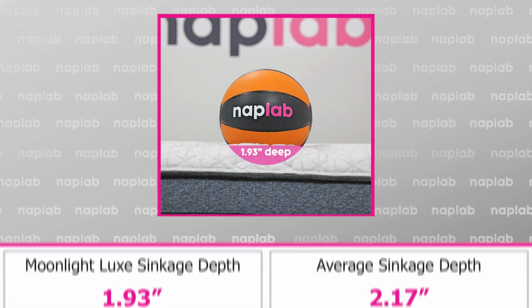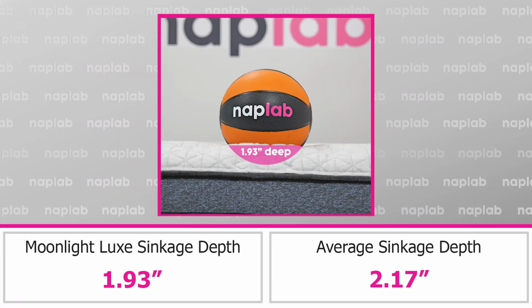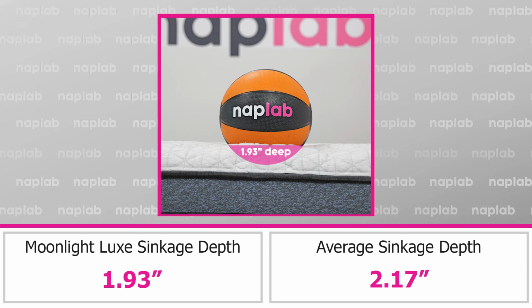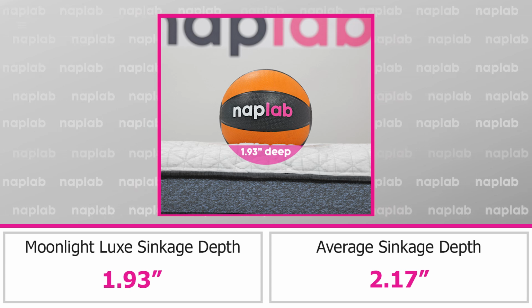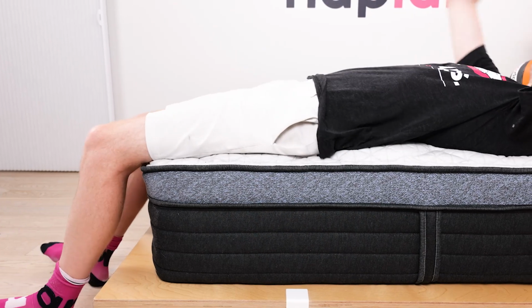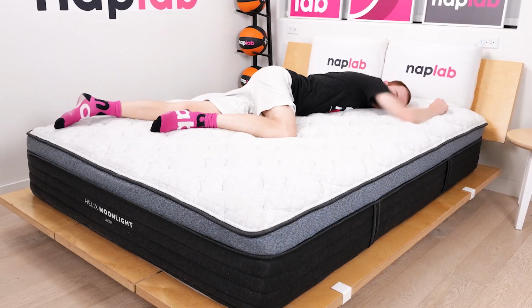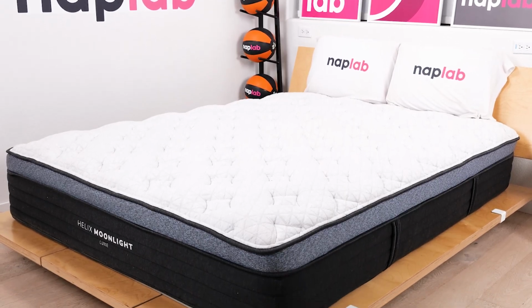During our test, we measured a pressure point sinkage depth of 1.93 inches. This is 0.24 inches less sinkage than the average sinkage depth of 2.17 inches based on all of our tests to date. The mattress creates a bit of a mixed feel, with a balanced feel while lying on my side, but a notable floating sensation while lying on my back and stomach. Mattresses can create a floating feel when the body lies more on the mattress as opposed to sinking down in the mattress. This mattress has a surprising level of pushback.